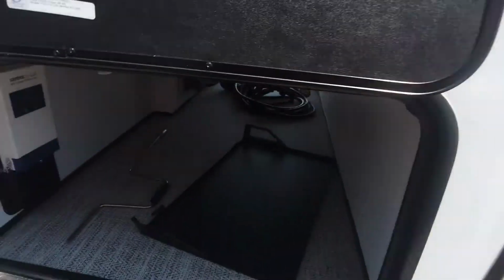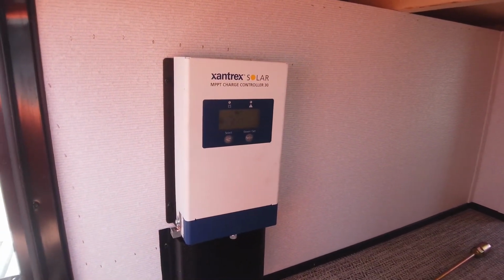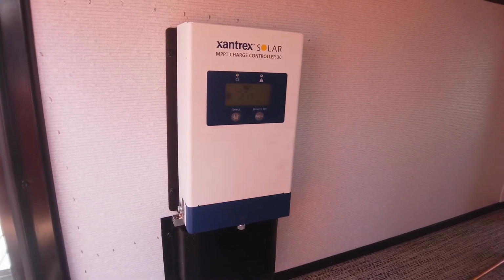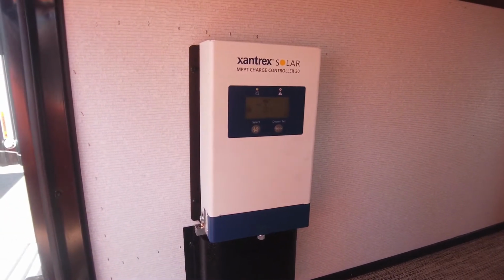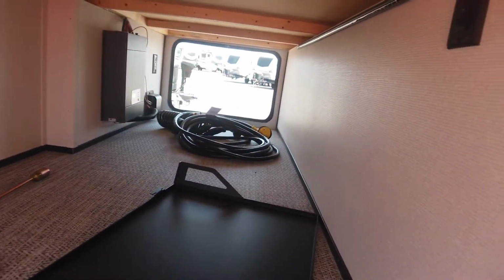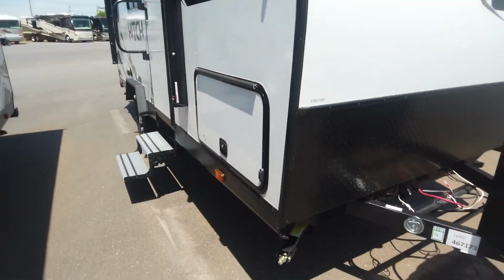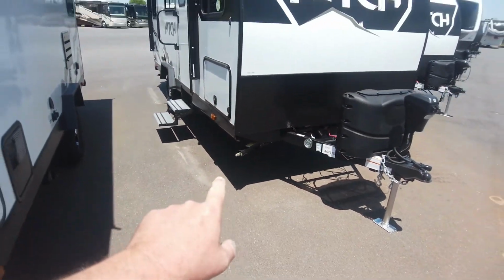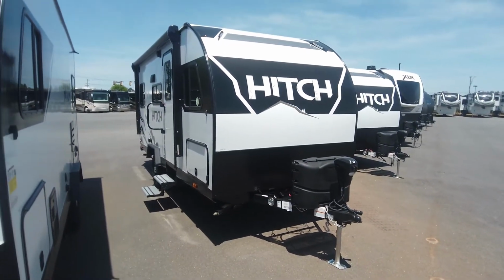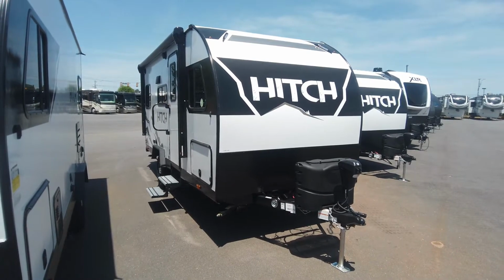Azdel, like we said. Magnetic catches, love that. And this over here is the Xantrex Solar MPPT charge controller that is already wired and running, so that means there's a solar panel or panels on the roof. So very nice. Again, really nice storage area. Manual jacks, if we didn't mention that. Overall, a good looking little unit to tow behind just about anything you got to tow it with. So let's head inside, see what Mel's doing in there.